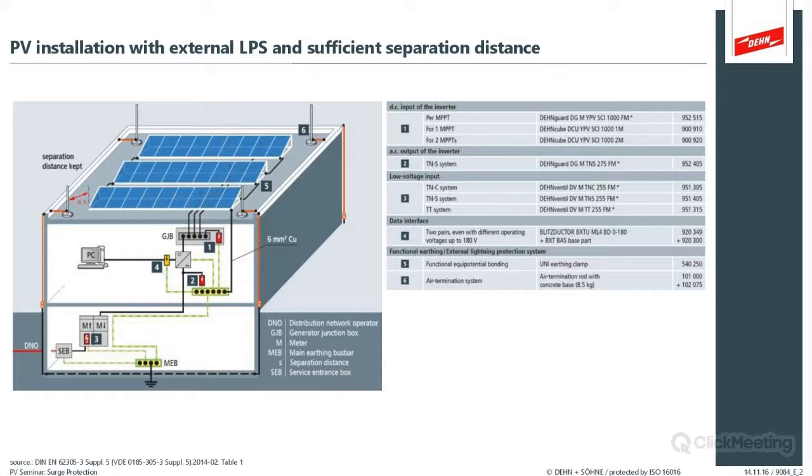In the second case, we have an external lightning protection system again, where the air termination system is separated from the electrical or the PV system. If lightning strikes this air termination rod, lightning current will go down to earth, into the earthing system, if you remember from the first picture.